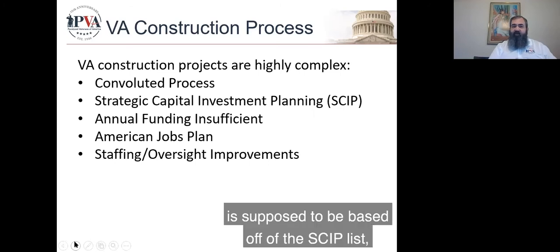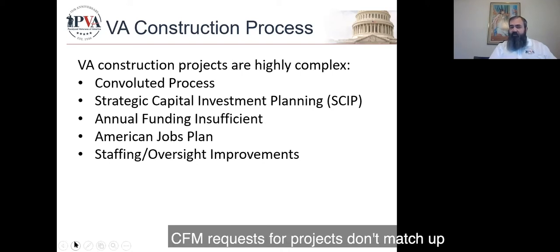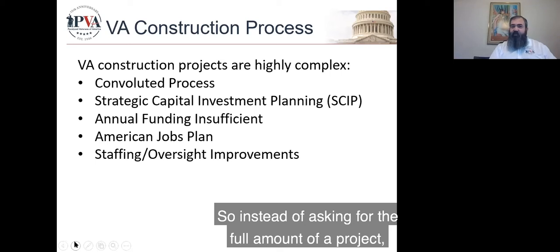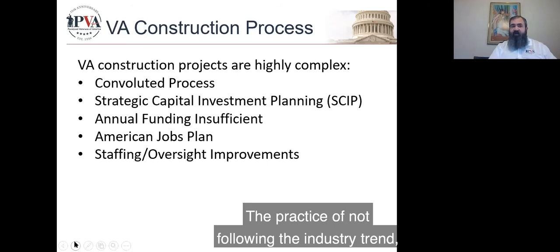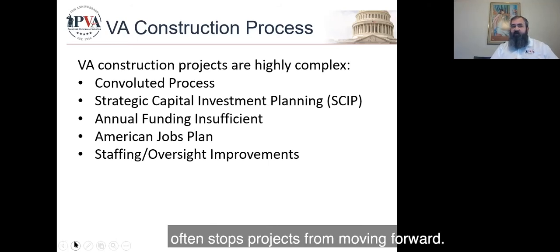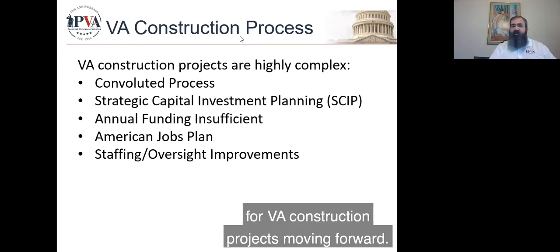VA's construction budget is supposed to be based off of the SCIP list, which in many instances, CFM requests for projects don't match up with the industry or local market trends. So instead of asking for the full amount of a project, CFM requests just a portion of it. The practice of not following the industry trend, coupled with deliberate underfunding, often stops projects from moving forward. And by far, insufficient funding is the greatest barrier for VA construction projects moving forward.